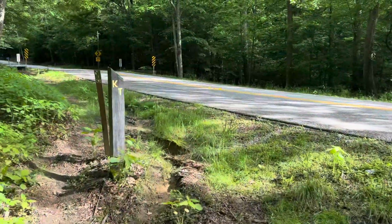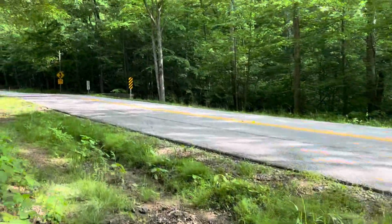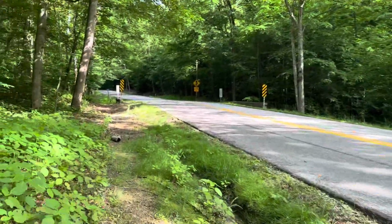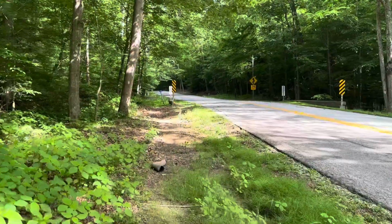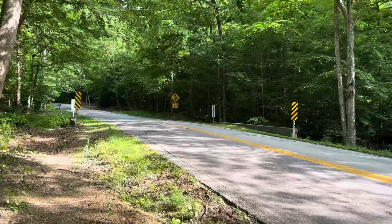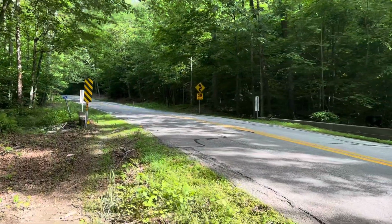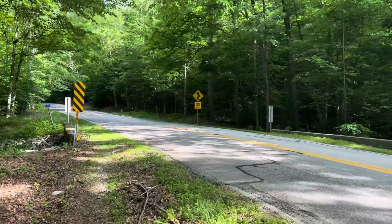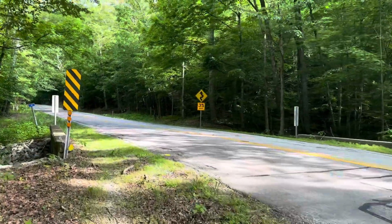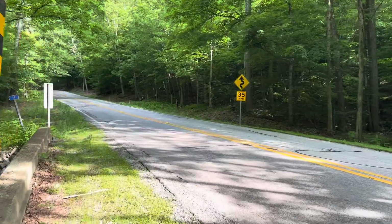All right, guys, so when you come out here, it literally shows you go left. You're gonna cross 160. You can walk most of the way on the little trail to the side, and then up ahead, right past the 35-mile-an-hour sign, is a marker to let you know you got to go that way to go up that hill to get back on the Knobstone trail. So I'll show you that in just a second after this car goes by.